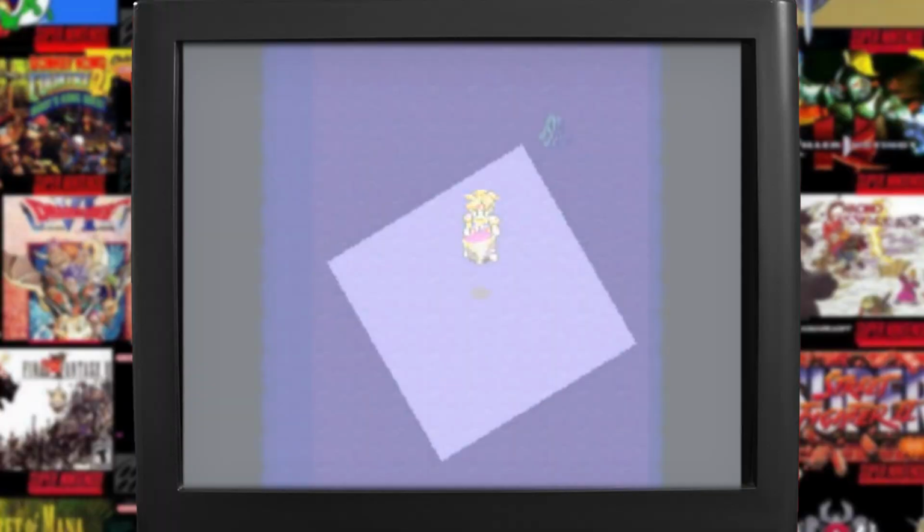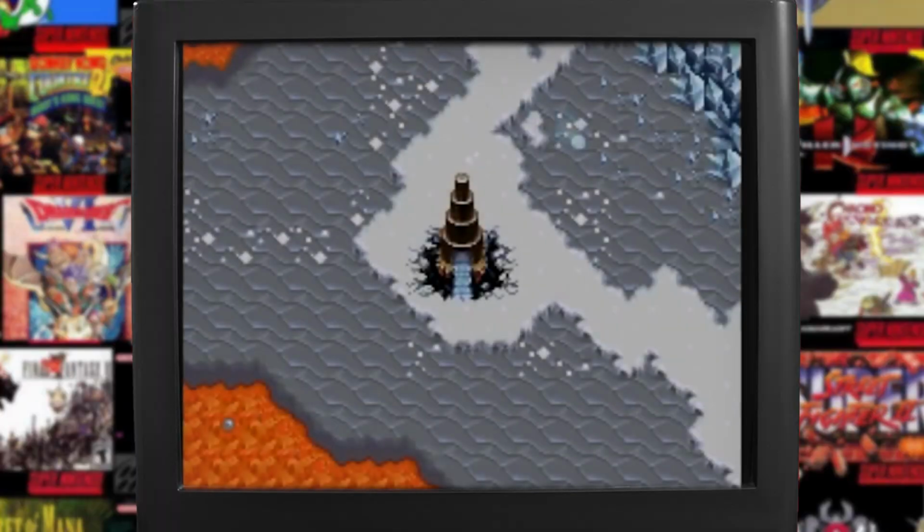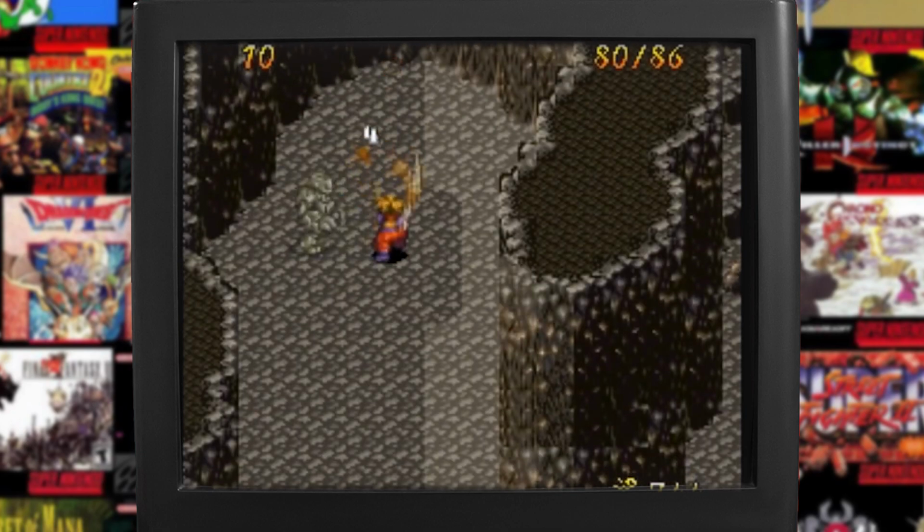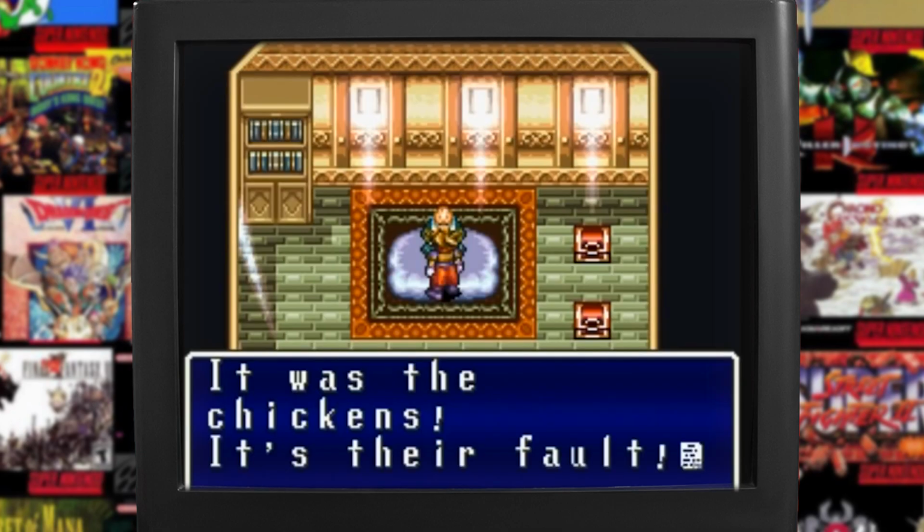Here's an interesting one for you. This is Terranigma. This is a reproduction cartridge of Terranigma. I could go into the whole PAL versus NTSC thing, but essentially, this game was really popular in PAL regions. This was never released in NTSC, USA. It was a game released in Japan, of course, so you can play it in Japanese.